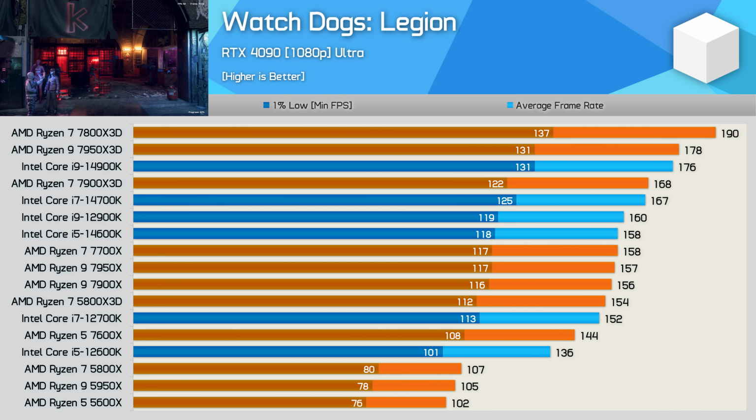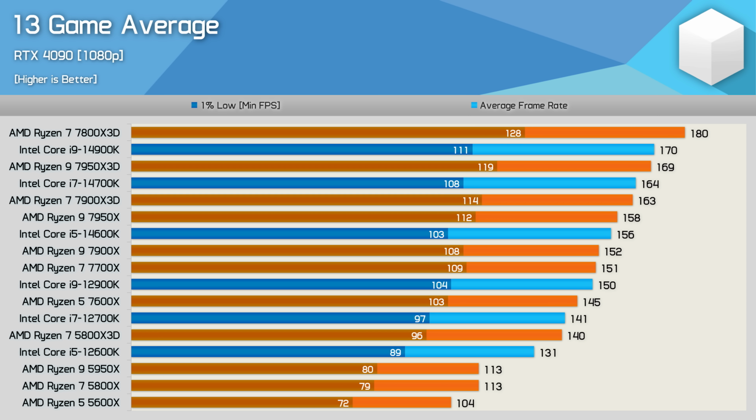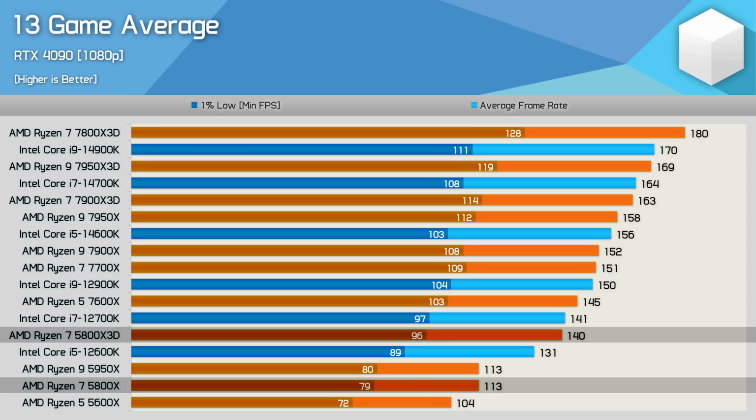Now here's a look at the 13 game average, and no surprises here, the 7800X3D comes out on top, offering 8% greater performance than the 14900K, with a 15% improvement to the 1% lows. It was also 19% faster than the standard 7700X, so a good uplift there from that 3D V-Cache. The 14700K and 7900X3D were neck and neck, as was the 14600K and 7700X. The 5800X3D and 7600X were also similar, with the newer Zen 4 part offering just a 4% boost on average. And then we see that the 5800X3D was also 24% faster than the standard 5800X.